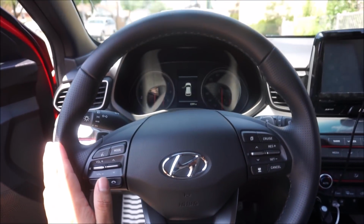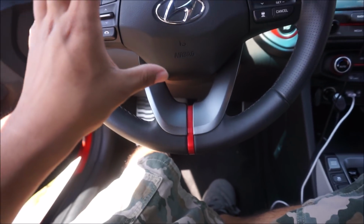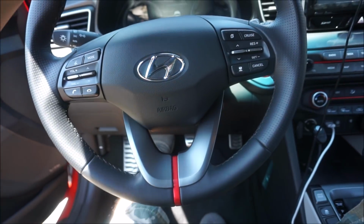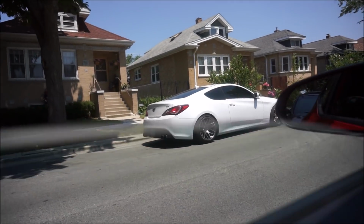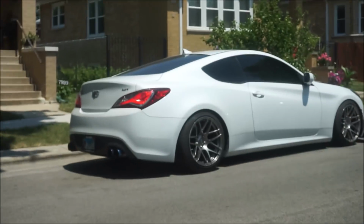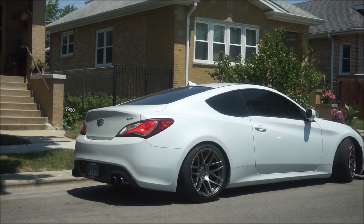But here's a new one. I like it a lot better. It goes in here and then it comes back out, and the leather feels better. Julian's car is finally starting to settle, and it looks so damn good.